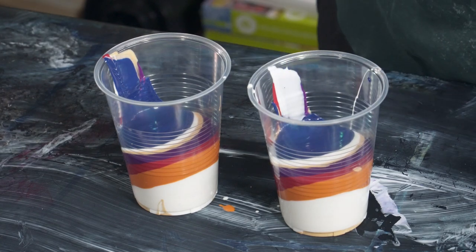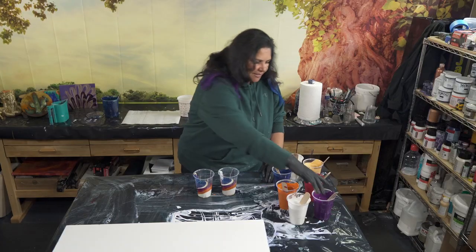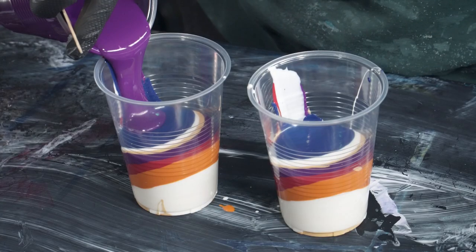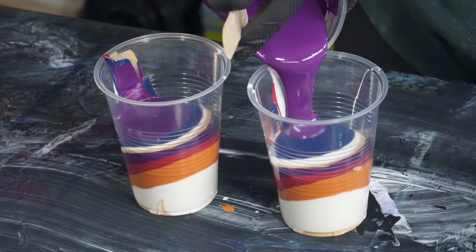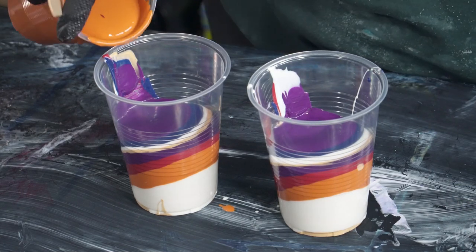Okay. I don't want to put the yellow there now because I don't want to get green. So we're going to go with our violet again. The Nicolazzo gold on there.